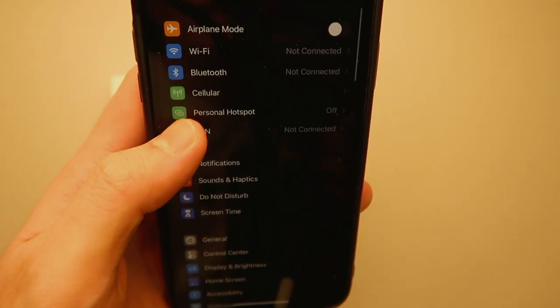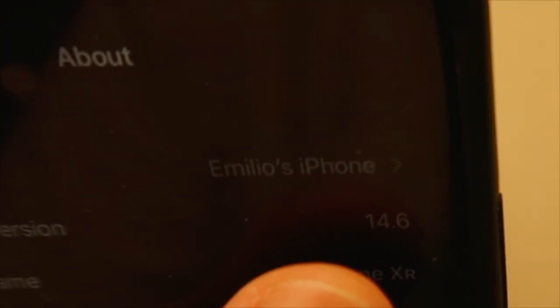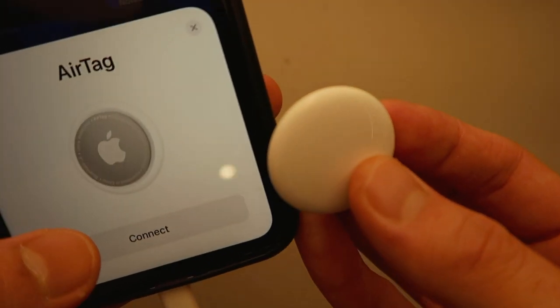Okay, so maybe now you're wondering, how do you use an AirTag? The first thing you're gonna wanna do is go to settings on your iPhone, click general, click about, and check if you're on iOS 14.5 or later. Then you put your AirTag beside the iPhone and it'll show you this interface.